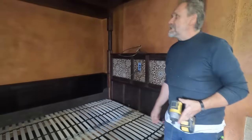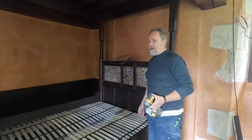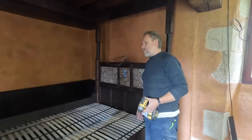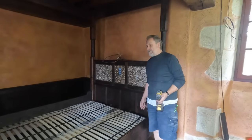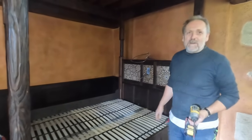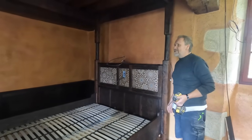But yeah, are you pleased with it? It's a bastard. I am. I'm pleased that it all went together and it was the right size. That was a big worry, whether it would go together. And it seems fairly solid, that it ain't gonna move around. You can just about move it with two of us. Not really.